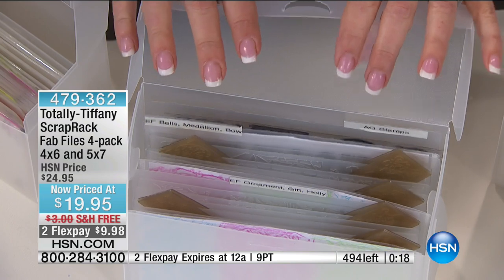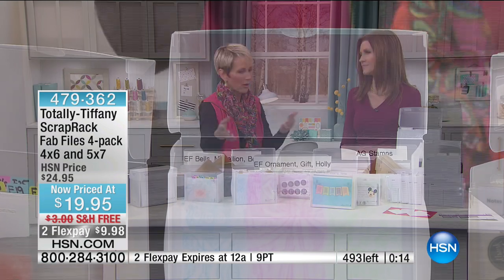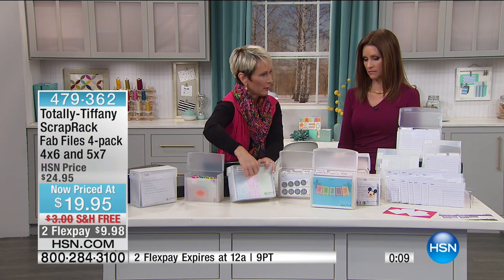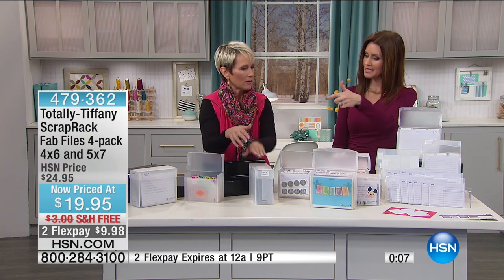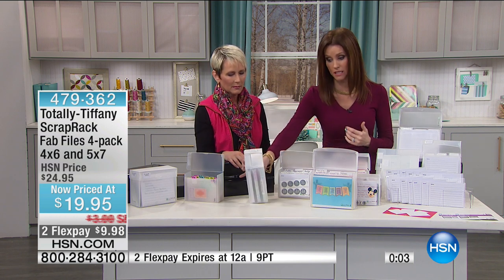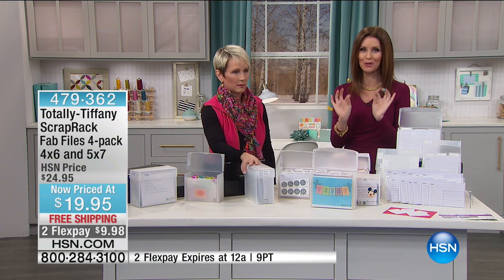So for something like this, like a Christmas item, I'm not going to use that all year long. I don't want to have it out all the time. I'm going to close it up. It's labeled on the front and on the side. I'm just going to put it on my shelf. And because you can see through it, you really can store it any way you want. You can store it like this. You can store it like this, wherever you want to write, so you know where everything is.